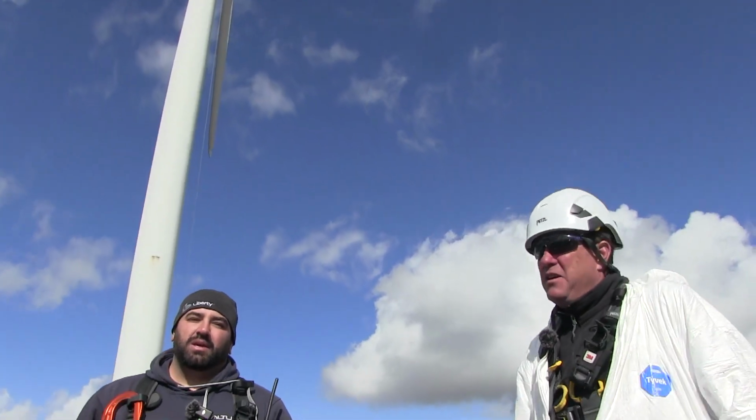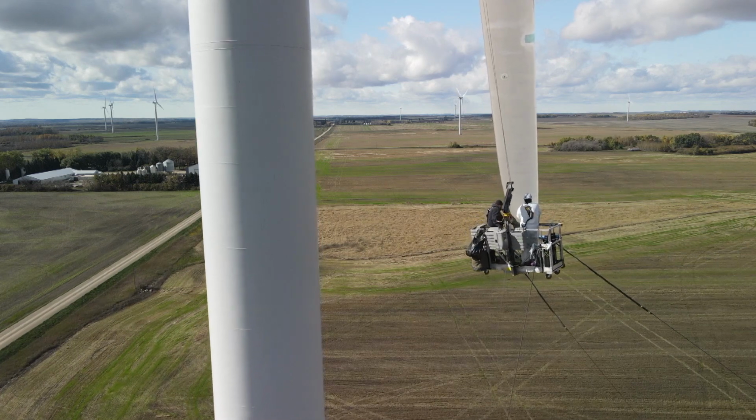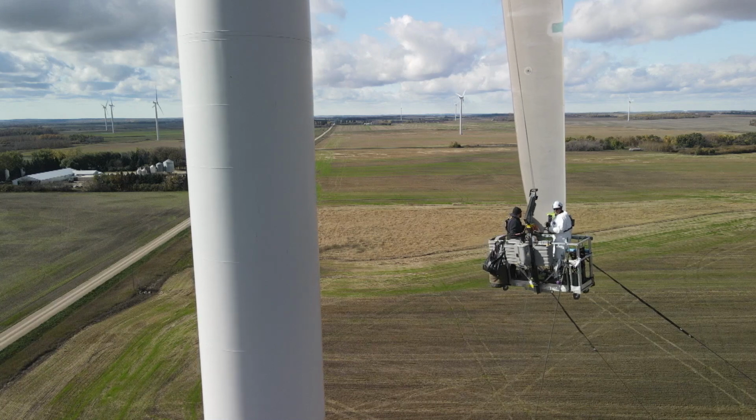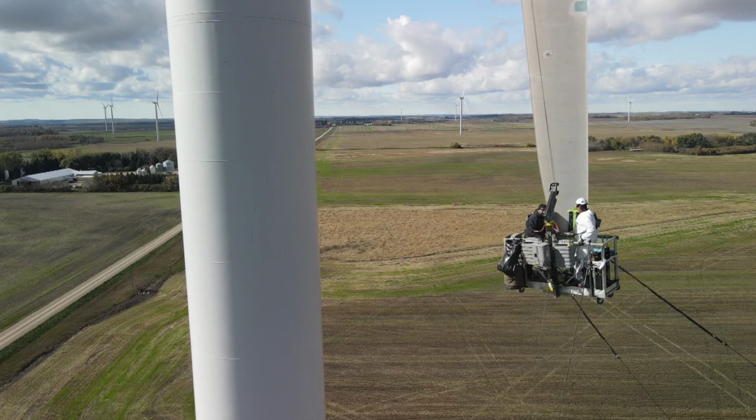So when do you say it's too windy? It's pretty breezy today. For the man basket, the limit's about 10 meters per second. You could push it in some areas. For the tip, it's a little more crucial, but once you get up on the blade, closer to the root, it's not as bad, especially if you're around the side.